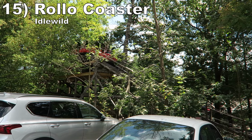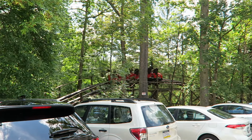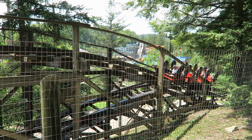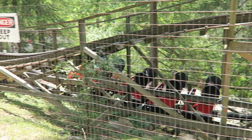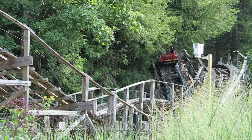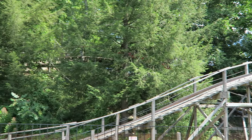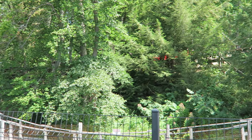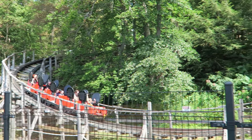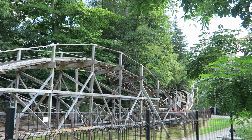Number 15, Rollo Coaster at Idlewild. This is the ride that inspired Boulder Dash, and it's not hard to see why. It may be a lot smaller, but it features a similarly great setting on a wooded hillside. It is very scenic. The ride's thrill level is on par with a junior coaster, so the airtime is extremely weak. But this ride has some laterals anytime it changes direction, including some strong ones on the far turnaround. While the new trains are an eyesore, the ride is still running smoothly.